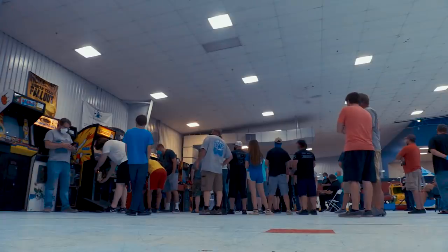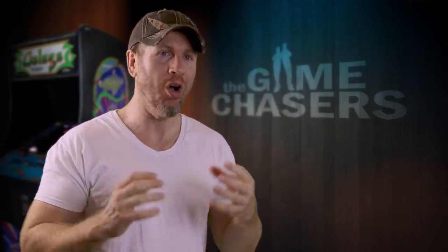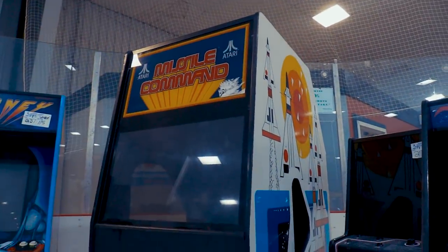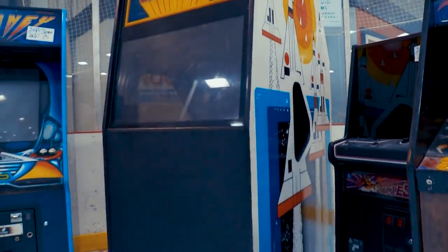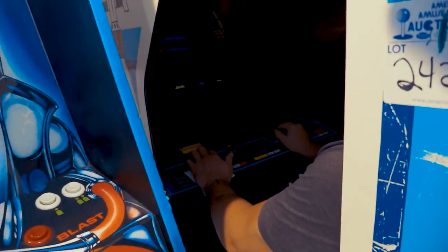One thing that's catching my eye is something I've never seen before, and it's apparently one of the rarest arcade cabinets ever made. This is legit. Is it cool? Yeah. Does it add to it? This is legit. It's common for games to have a stand-up and a sit-down version. I've just never seen the Missile Command.